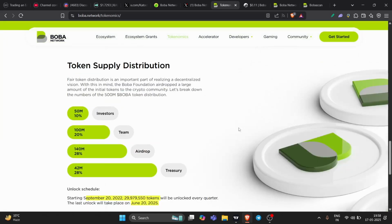They have given 10% to the investors, 100 million or 20% to the team, 28% airdrop, and of course 28% to the treasury. Of course, these tokens are nearly all distributed. That means you don't have to worry about some rug pull or maybe drawdown, because these people have already claimed the token, they have already sold it or bought it, whatever you can say. Everything is taken care of by this particular project.